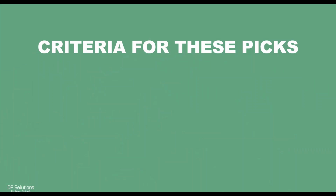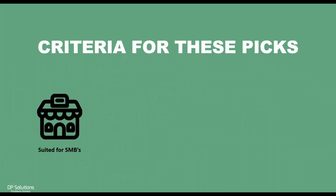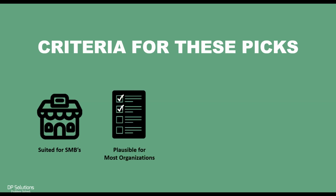So here are the criteria for the picks that we came up with, and we came up with 6 specific items. First, they're suited for SMBs, so for the clients we tend to work with. If you have 10 to say 100 or 200 employees, I think there's definitely a case to be made for these pieces of technology to work for you. And in general, they should be plausible for most organizations. It shouldn't be that implementing these solutions just won't work with your system. We can pretty much apply these solutions to any kind of infrastructure behind them.